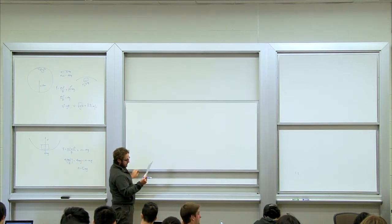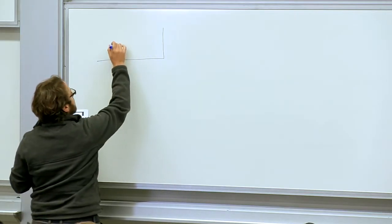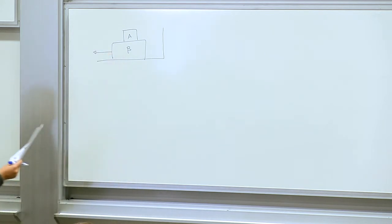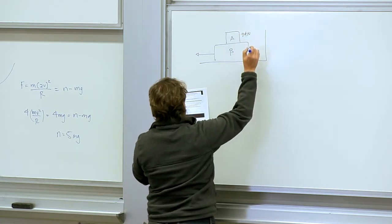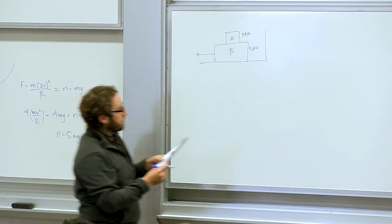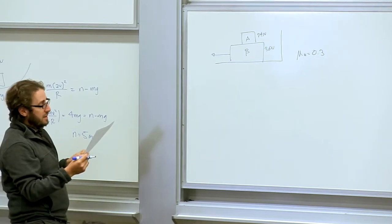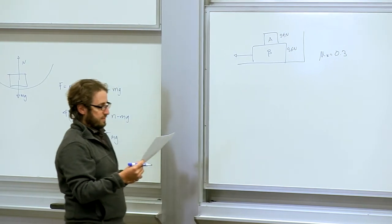Okay. Here you have 2 blocks sitting on top of each other. Block A, block B, and a force this way. Block A weighs 2.4 newtons. Block B weighs 3.6 newtons. The coefficient of kinetic friction between all surfaces is 0.3. Find the magnitude of the horizontal force necessary to drag block B to the left at constant speed if A rests on B and moves with it.